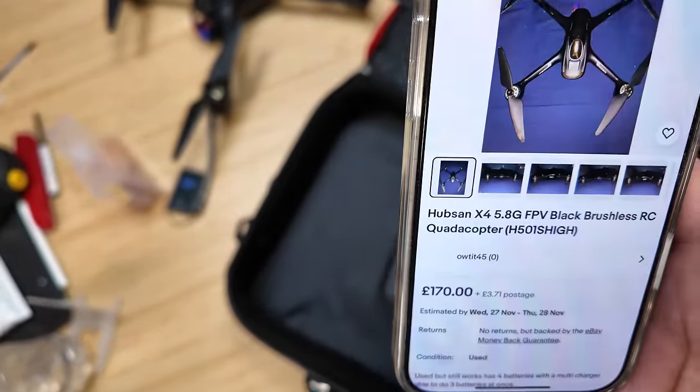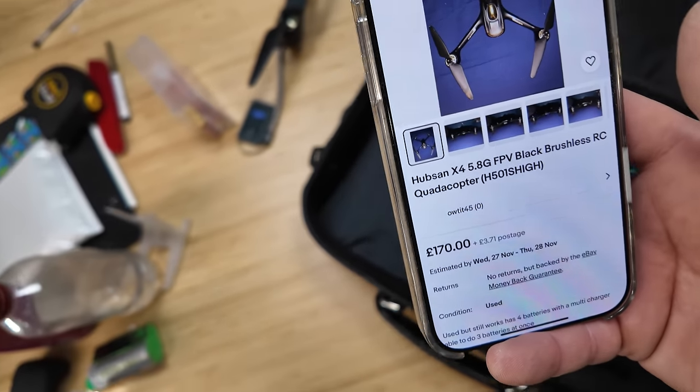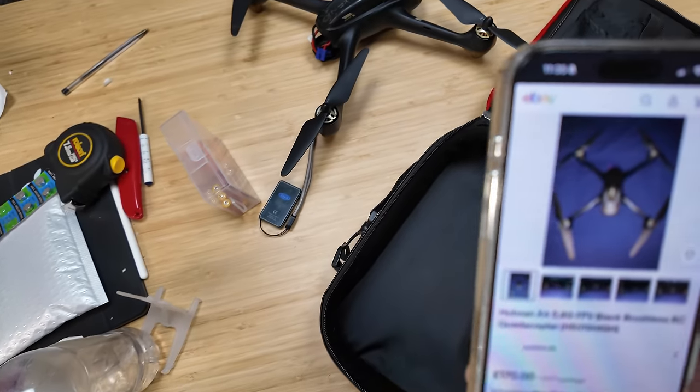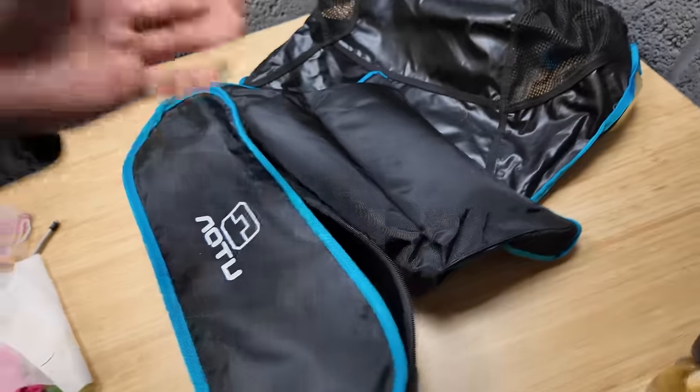So I guess it's probably alright. Hubsan, black brushless RC quadcopter. Does it mean it's not a drone? I don't know. Still cool. I'll probably sell it for spares or repairs. Bosh. Seems I'm updating you more than I thought I was going to.